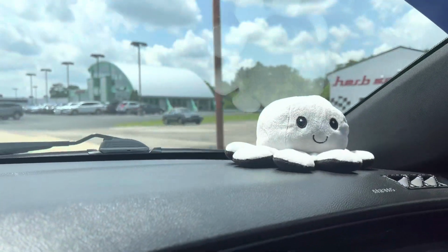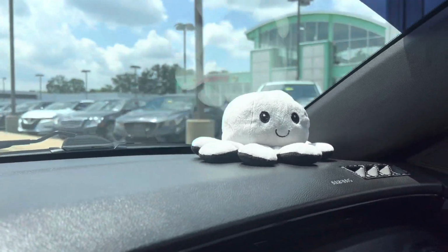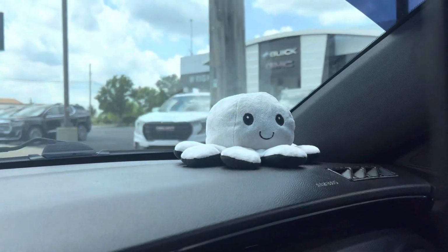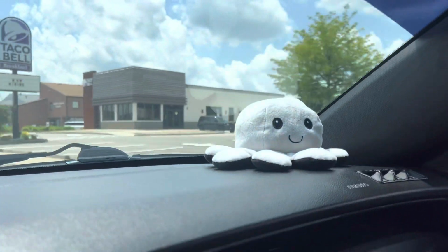That the technician changed my octopus from a mad face to a happy face. How are you gonna fail my car for the emissions and then try to make me happy with that? That doesn't work.